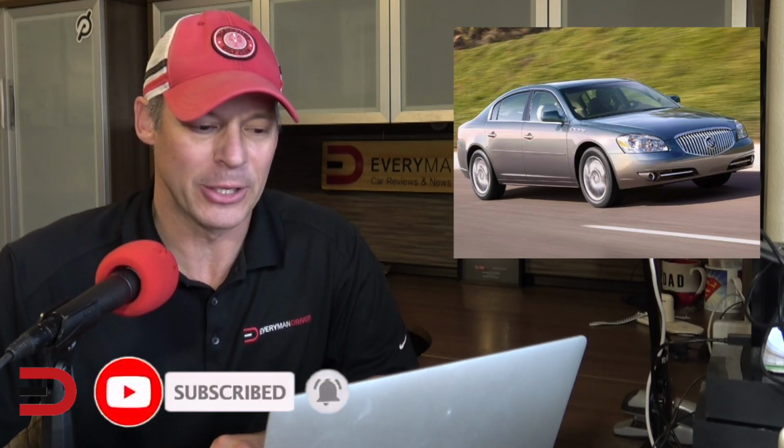The 2011 Buick Lucerne, not exactly a popular sedan, especially 10 years later. However, it was unreliable enough to give it that never buy label. The Lucerne has 2 recalls, both for the electrical system. The 2011 scored an average of 3 out of 5 for reliability. The same score counts for its owner satisfaction as well.